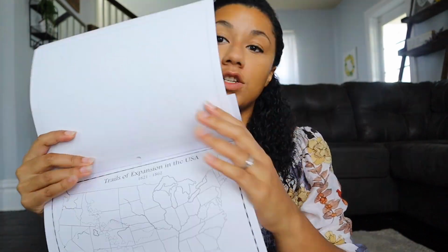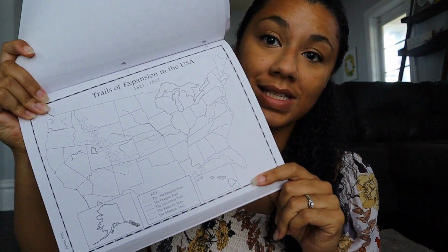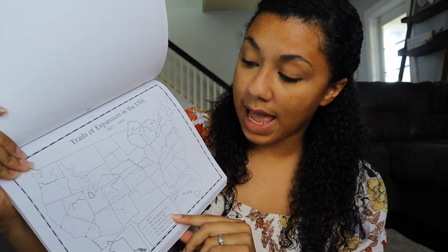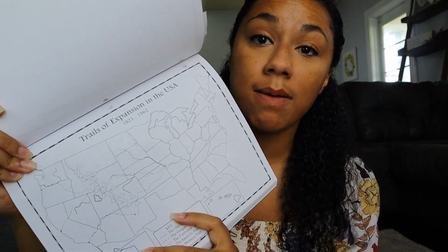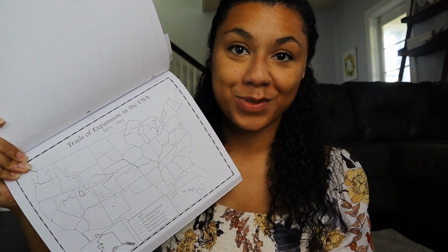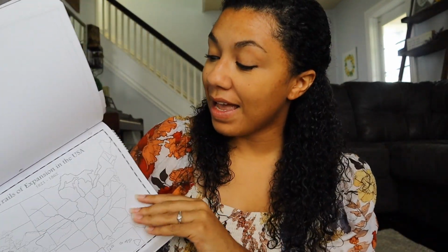So for example, how Arwen had a tree in the trail, there's actually a map in this book that shows the trail expansion in the USA. And one of the things on there is the Santa Fe Trail. Now it doesn't have any of the towns or anything like that marked on it. So what we did, I copied this because I want to be able to reuse it for Aspen. So I just made a copy of this and I put it into her student binder in the map section. And we marked where the tree would be on this Santa Fe Trail.